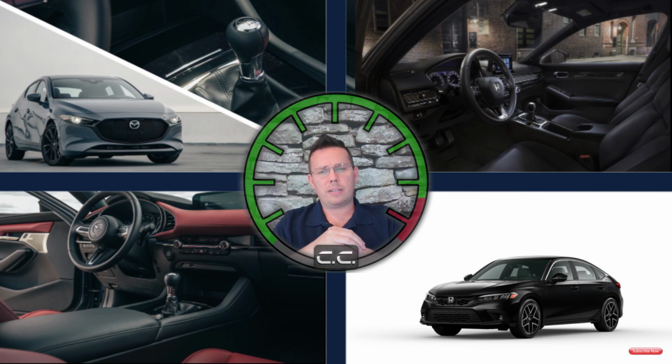Throttle response on the CVT wasn't great. I'm hoping it's going to be better with the manual. It should be, since this is the sportier one that they're trying to sell here in the hatchback. But both of these cars are cool in their own regards.